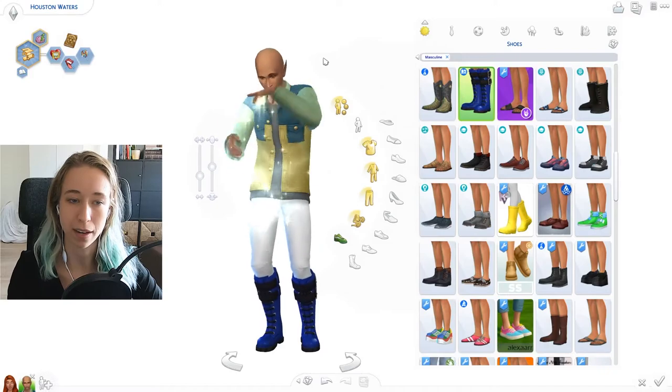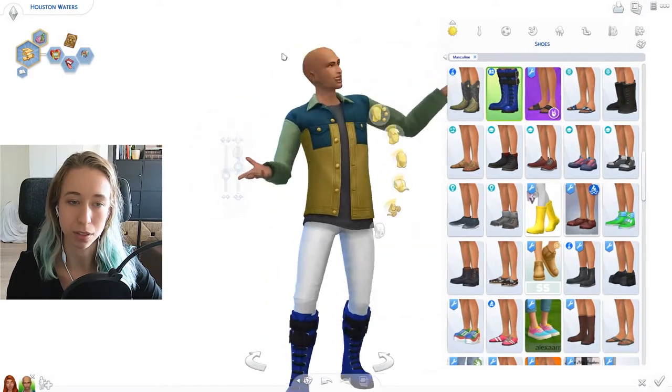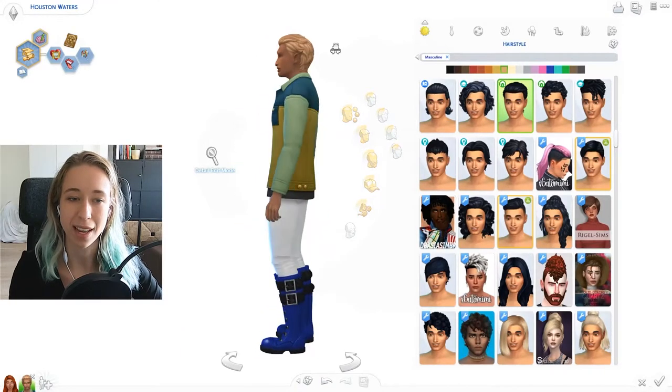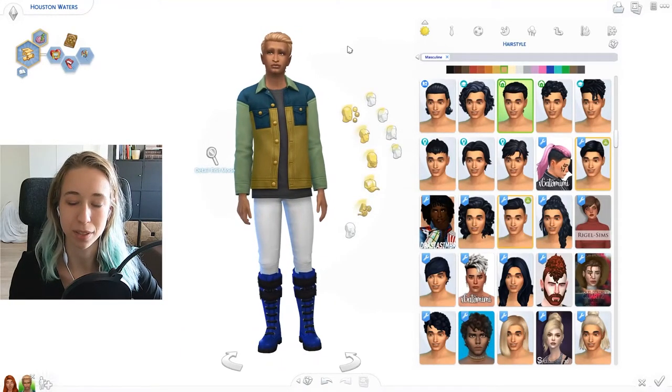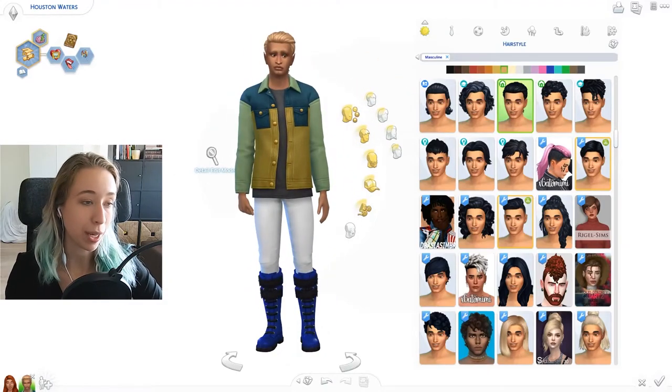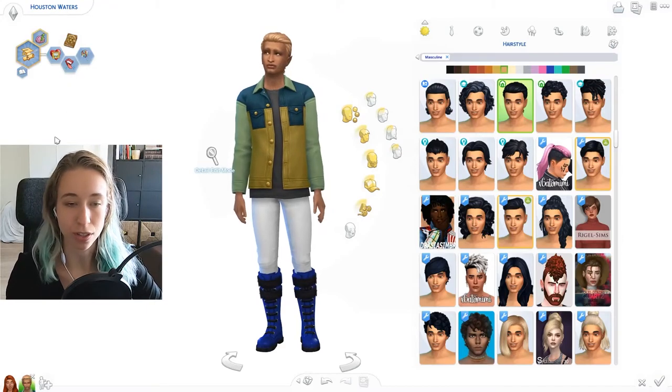How can we forget the hair? I think I like the way he looks when he's bald. 1, 2, 3. Yeah, that made it worse. Like, it's not a bad haircut, but I thought he looked better bald. That's my opinion. Anyway, we got the dad, Houston Waters, done too.